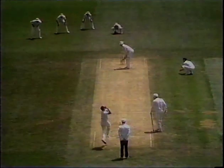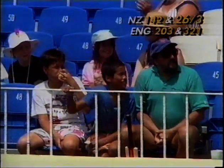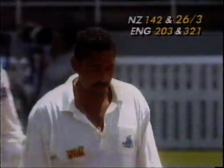Let's go to the play in the afternoon period now with Martin Crowe and Ken Rutherford to resume for New Zealand. Crowe reaching for it, getting it, and another boundary for him, but my word, he had to go a long way because the ball was wide and the ball kept low. But he found the gap. 4 to Crowe. He's 9.